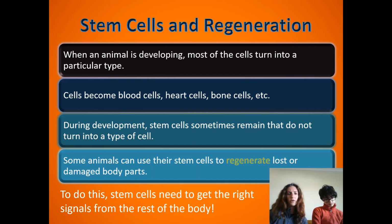But in order for these stem cells to do this, the cells need to get the right signals from the rest of the body. So some animals have these right signals, but some animals like us, we don't have the right signals to tell our stem cells to grow a new head on our bodies, right? It's only special types of creatures that can do that, okay?